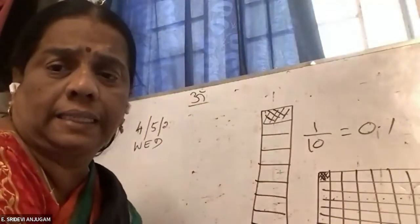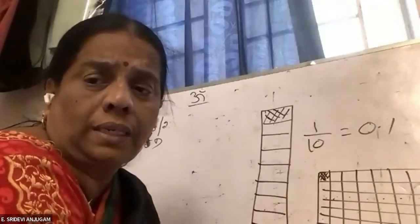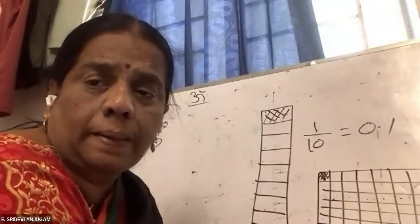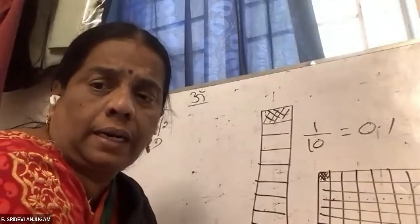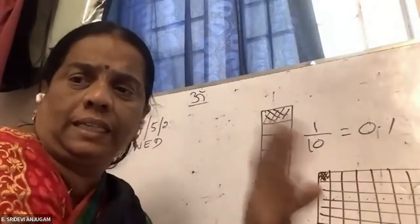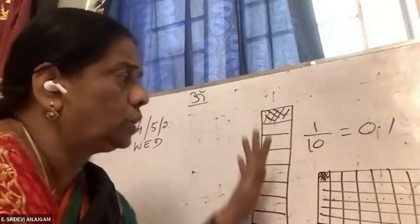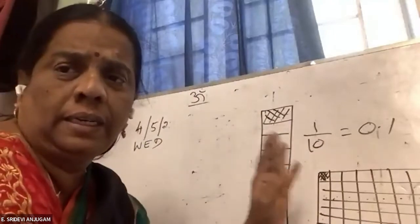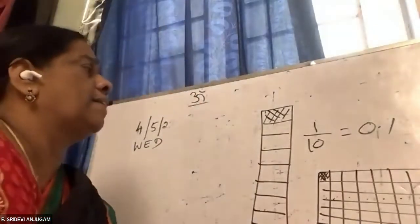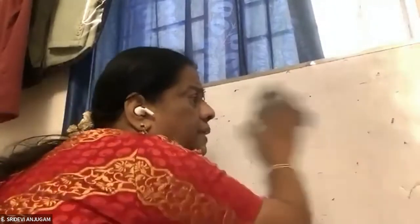So then what is the whole? They themselves can understand. How can they represent the whole in the graph sheet? 10 by 10, 100 boxes, equal to 1. They can color all 100 fully with different colors. They all will enjoy. So these three things we can do in 6th level. And then for 7th level, what do we have to do? We use that graph sheet many times, so they can understand mostly.